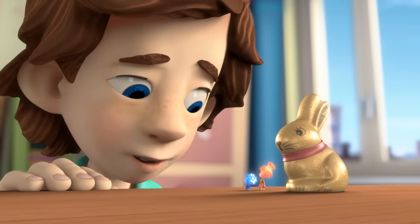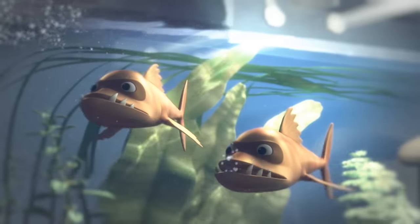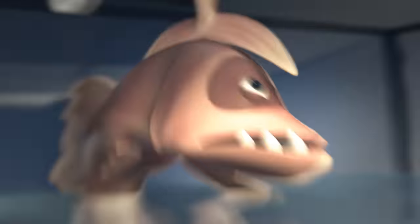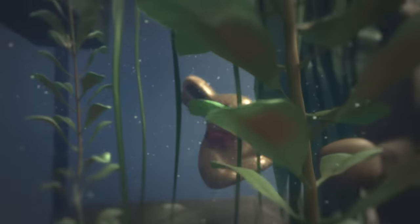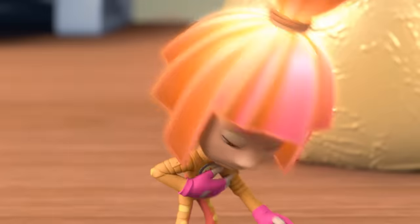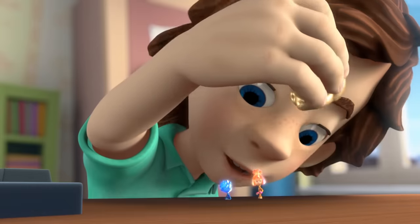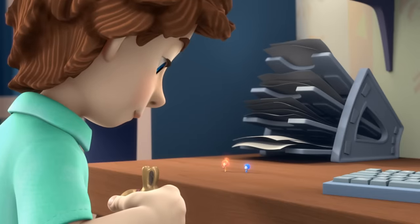Next he'll tell us how the fish took it. You know, I always thought there was something fishy about those fish. No doubt about it. They stole the bunny. And then they hid it in their aquarium. Funny. You know what, Tom Thomas? You need to protect that other chocolate bunny. Exactly. It has to be eaten right away, now, before it disappears. Just wait a little. You don't have to eat it. Let's think of something else.